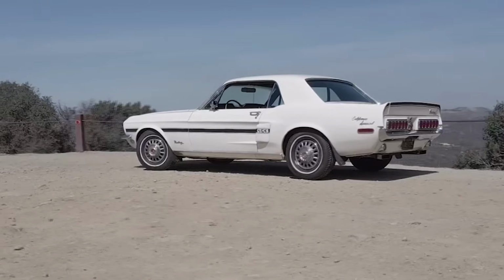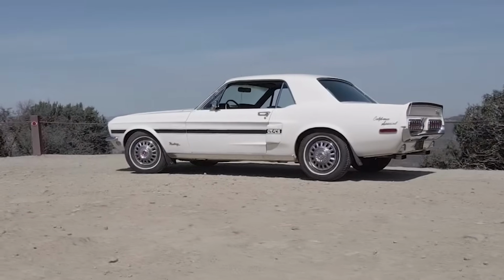I'm speaking, of course, of the 1968 Mustang California Special. So to know what's so special about this car, let's rewind just a little bit.